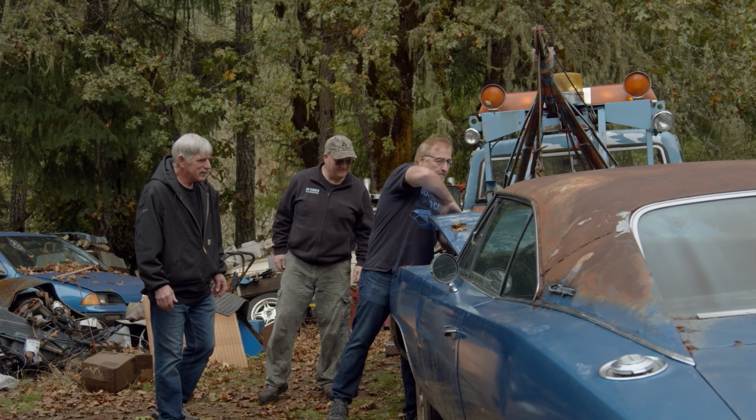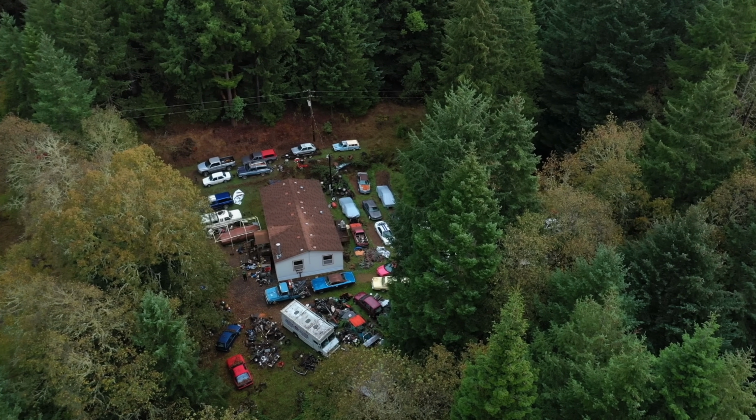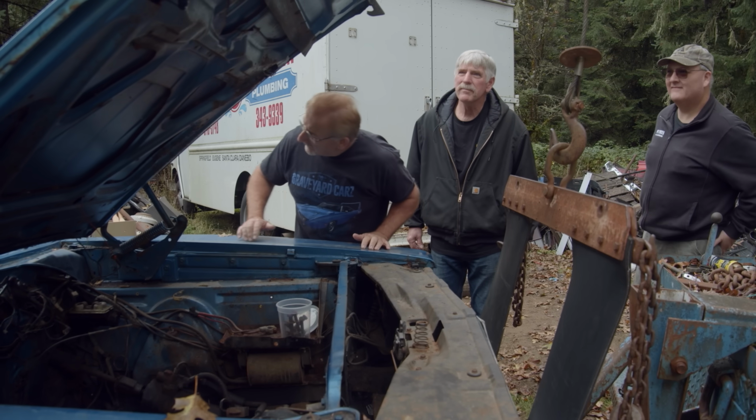So one thing about Brian is he's got quite a few acres in a very hard to find area. You got the tag in the house, right? Yes, sir, I do. I got a picture of it. All right. These cars, all of them, you would never see them from the highway, period. They're hidden. And there are still places around the country like that. There just aren't a lot of them left in Oregon.